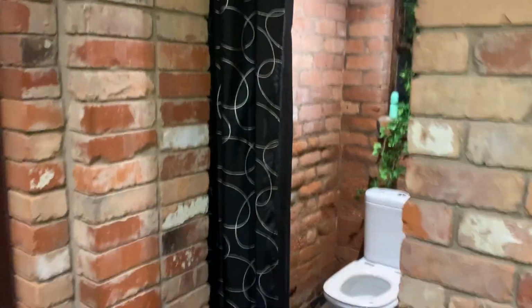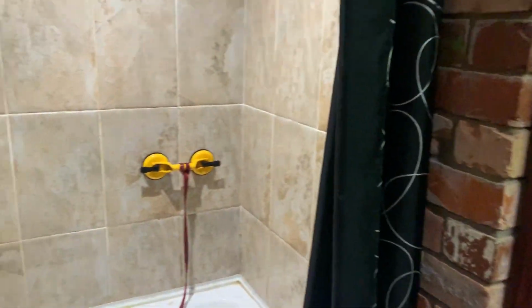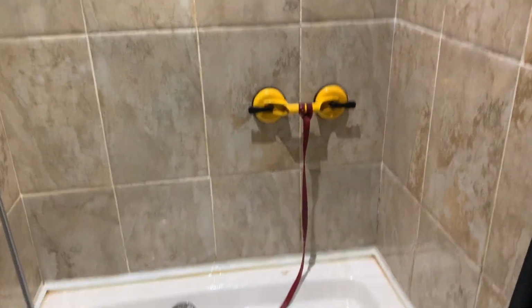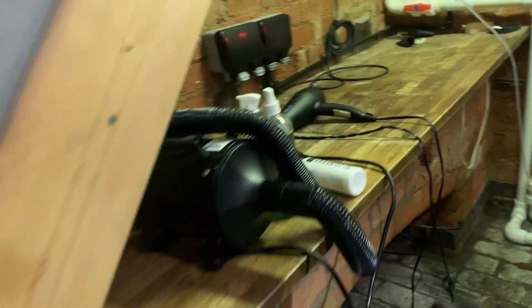Okay, so we've just done with the swimming pool and now we're in the changing room section. We've already got changed, obviously we're not showing that on camera. I'll just show you around this place. So they've got a toilet, and then a shower and a lead as well to attach your dog to. And then a sink.